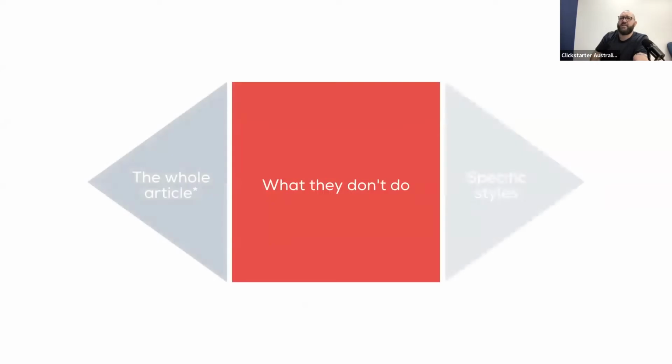So the key thing there, I think you understand, is that it doesn't generally do the whole article, but it can. I wouldn't trust any of these tools to write the whole article. I think sometimes people write through without really checking and asking, is this really what I want to say? And it's also not particularly good at writing particular styles of writing.